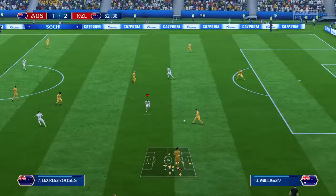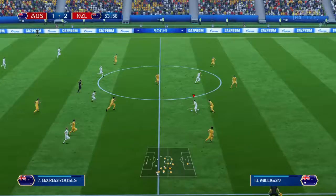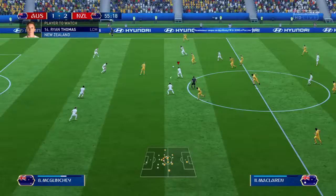Milligan. Robbie Cruz. And the Socceroos striving to attack now. Well, the player that we're featuring here has done well. He's certainly been an influence on this first half. Well, he played really well, didn't he? And he got himself a goal to put his team ahead. He'll be pleased with that first 45 minutes.